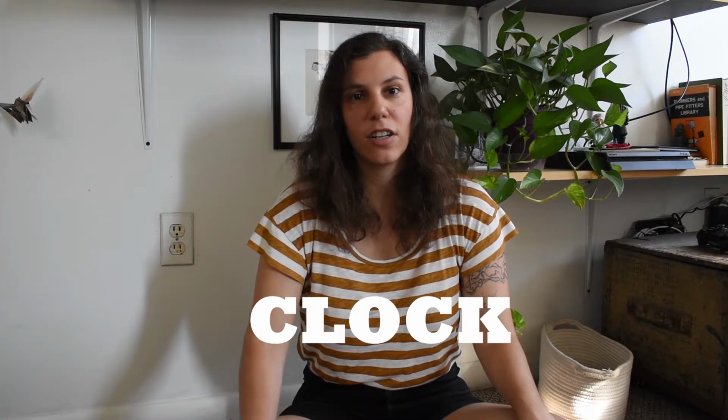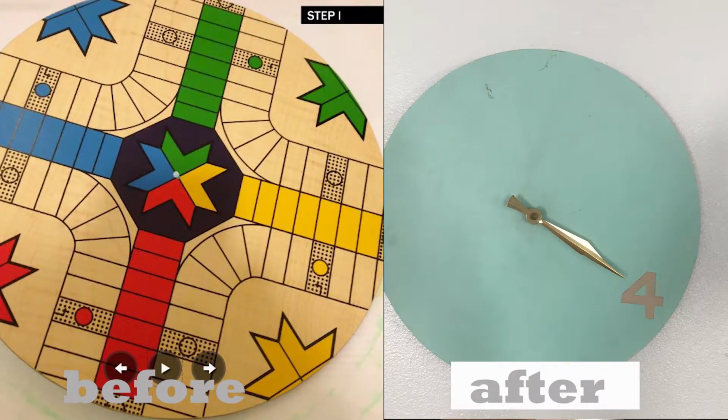Another decor item that I created was the clock that we have hanging in our kitchen. So my favorite number is 4. So that's why the 4 is the only number painted, or I guess I should say not painted on there. And the piece that I actually used for that is a game board piece.